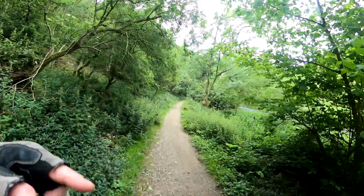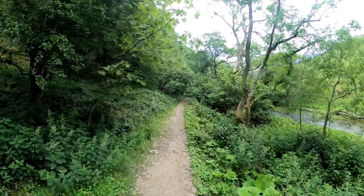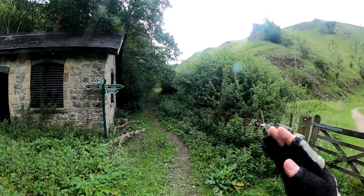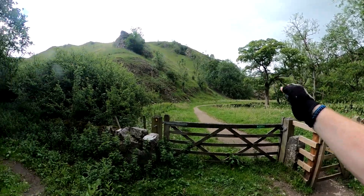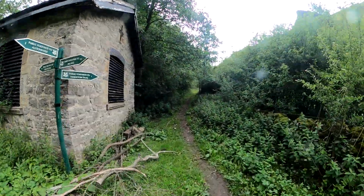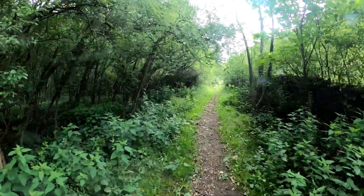This section, I'll be doubling up back to Biggin Dale, so I can either go up there over to the Tissington trail round and then back up this way, or go down that way over to the Tissington trail and down this way. Much of a muchness. All roads lead to Rome and all that.